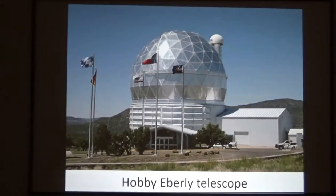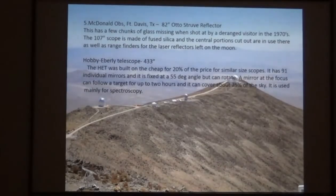The Hobby-Eberly scope, I've always been fascinated that it was such a big scope in Texas, and it's not really that high. It's about, I think, 5,000 feet or 500 feet, but it's a huge scope, and it only rotates, but it nearly doesn't tilt. They've got a mirror at the top, which tries to get most of the sky that way. Apparently, that saves a great deal of money.